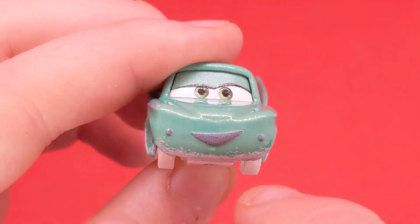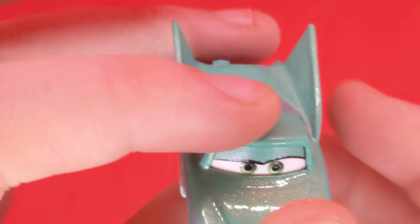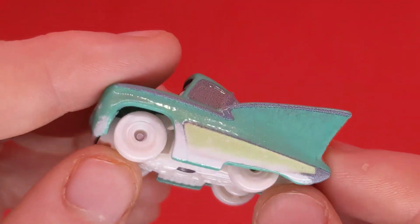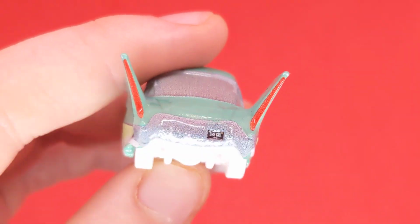Nice manic expression, lights on the side, pretty cool. There's the hood, not too much to talk about. Green eyes and green eyelids to match the diecast colour. Pretty cool, we can see the fins on the side with the snowy white wool tyres. Looks pretty cool. The back and the license plate reads Showgirl. Looks pretty nice with the rear lights.